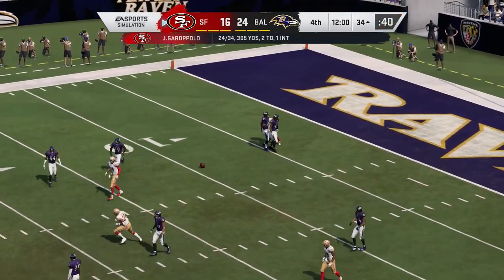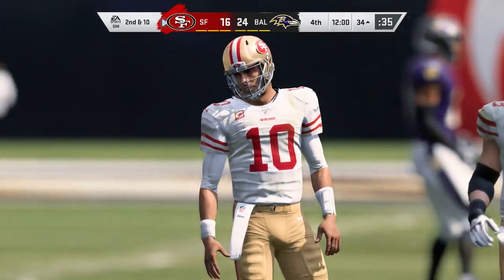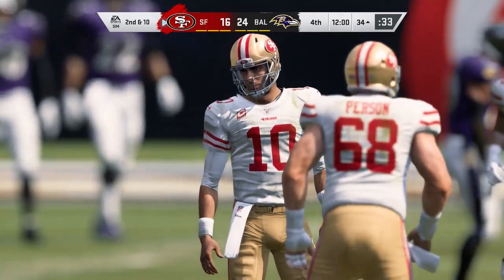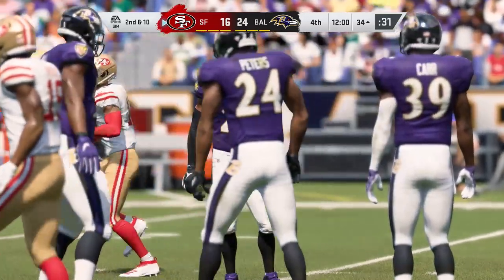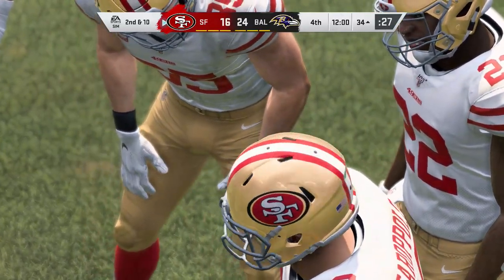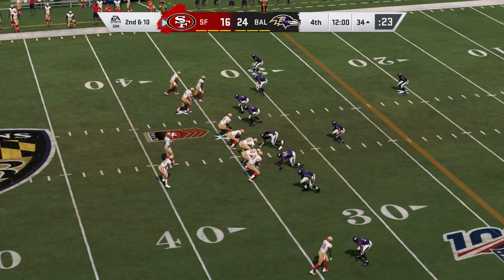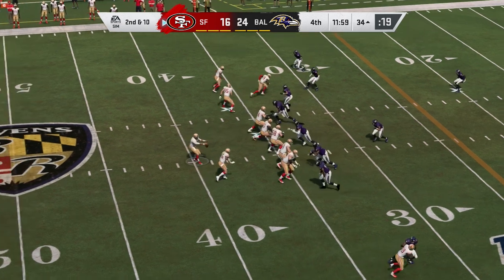Now, meanwhile, a pass that should have been intercepted, but it winds up falling incomplete. Emmanuel Sanders, the intended receiver, and that'll bring up second down. And that's one he's got to be happy to have back. There wasn't a hole open in the zone. You'd have to think on early downs like that first down there, need to be a little bit more careful. Yeah, fortunately for him, got a couple more downs to play with.